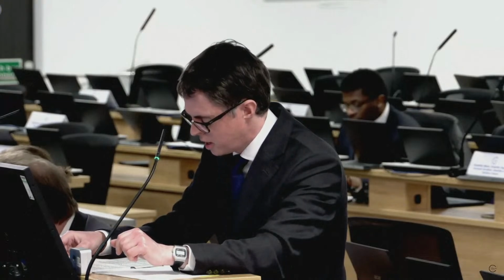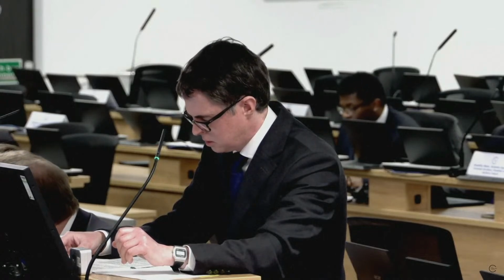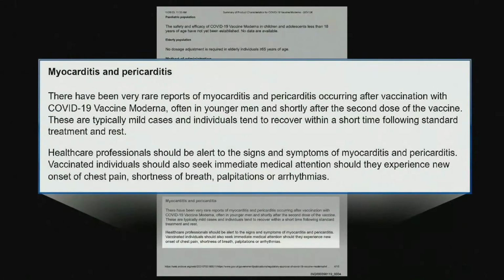Did that lead to the summary of product characteristics, some of the product information, being updated in relation to Moderna on the 25th of June 2021? It did. We can see, please, INQ 398119. And page 4, please. So this is the summary of product characteristics, and it says there at the bottom of the page, myocarditis and pericarditis. There have been very rare reports of those conditions occurring after vaccination, often in younger men and shortly after the second dose of the vaccine, typically mild cases, and individuals tend to recover within a short time following standard treatment and rest. And there's what healthcare professionals should be alert to in terms of that.